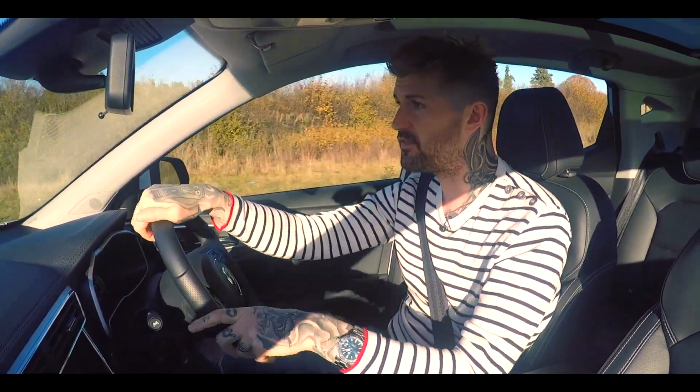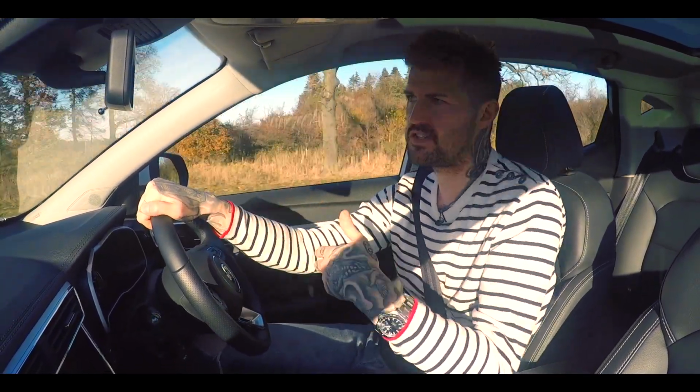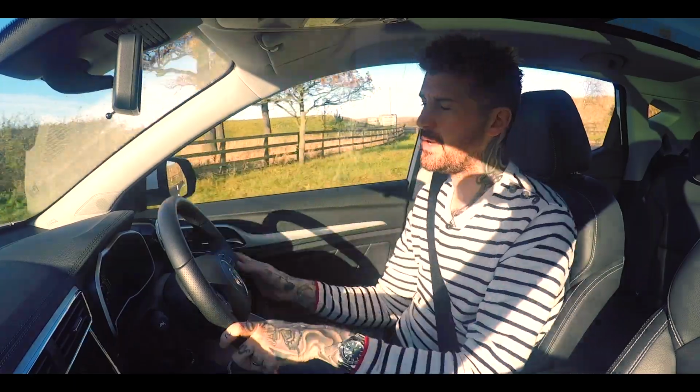It's got a range that's perfectly acceptable, and it's got that higher driving position and all that SUV type stuff that people like. Anyway, back to being a reviewer.